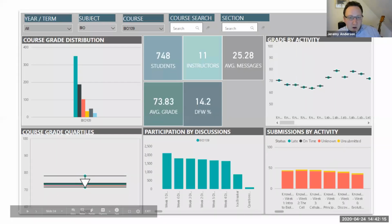Now, this was the product that we came up with, and what I want to walk you through here is each of the panels. So we did a distribution of what the course grades were, so A through F. That gave a good histogram idea of how students are performing. We also did a box plot just showing the min, max, and what the interquartile range was. So again, you can see that grades clump up here, and this would be a positive skew here.